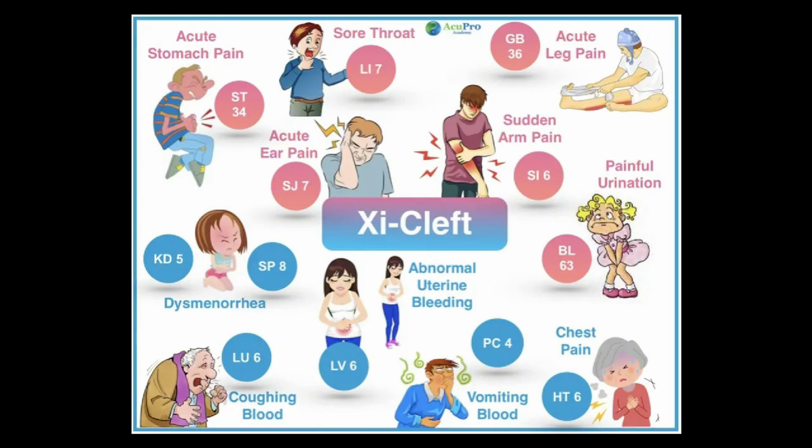The next one is lung 6. Now, lung 6 again is related to blood, because it's a Xi-Cleft point that is yin. And this is one of the best points when there is coughing blood. So obviously, if someone has coughing blood, we are going to go to hospital. But having said that, the function of lung 6 is for coughing blood. Lung 5 is the best point for any kind of cough. So combined together, we're kind of calming that cough while we're waiting for treatment. Does that make sense? Okay.